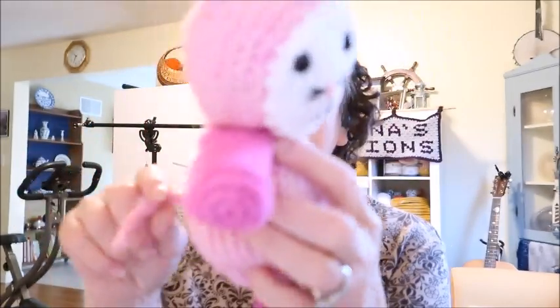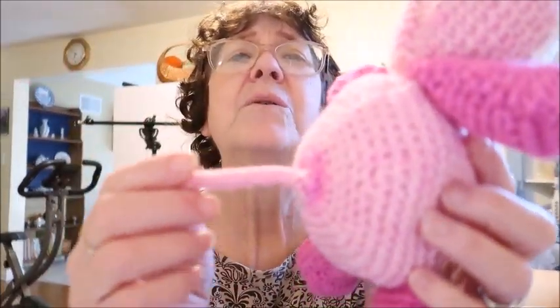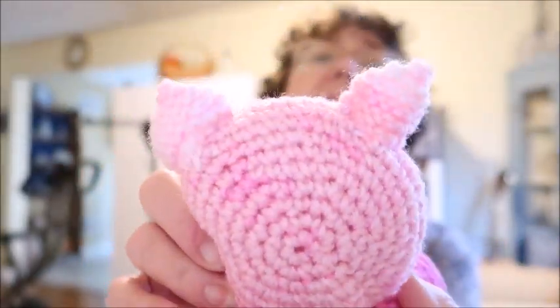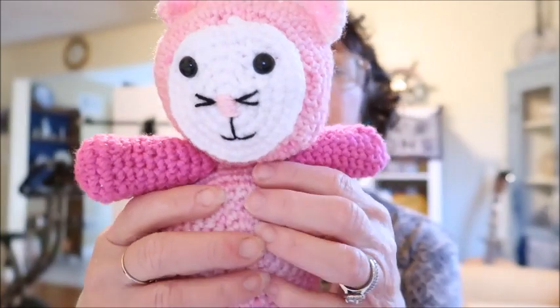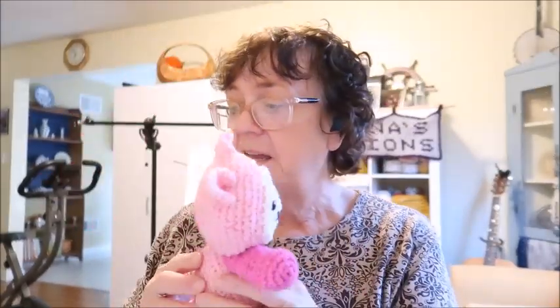The tail I did knitting. This is crocheted, of course, but the tail is I-cord that I knitted, and the ears are also garter stitch and then doubled over in the back so they stand up. And so there is a little pink kitty cat. I figured little girls like cats and they like pink. So those are 3 stuffed animals that I finished this week.